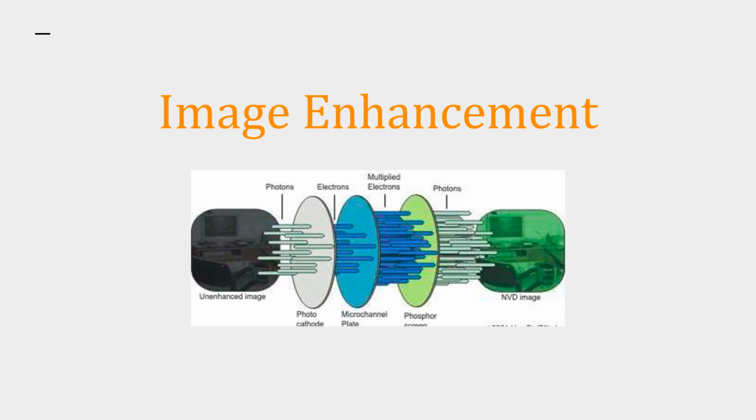Now, this MCP is a glass disc with a huge number of microscopic channels in it, which are made using fiber optic technology for easy passage of the electrons. These channels are not straight, they are tilted a little so that the incoming electrons strike the atoms of the MCP and in turn produce more electrons. Now these electrons will again strike other atoms and produce more electrons, thus setting off a chain reaction. Thus, the MCP multiplies the number of electrons corresponding to a pixel value in the image to be enhanced and thus helps increase the resolution and clarity of the image.